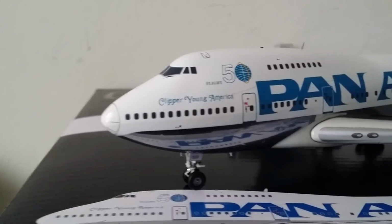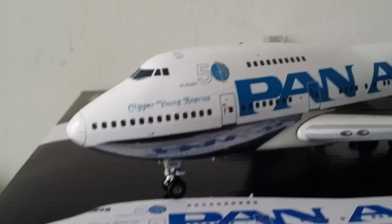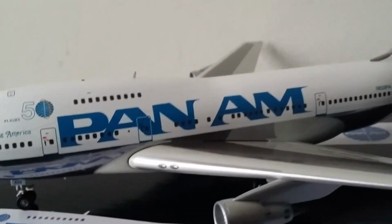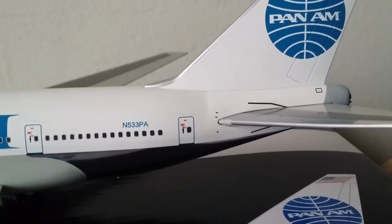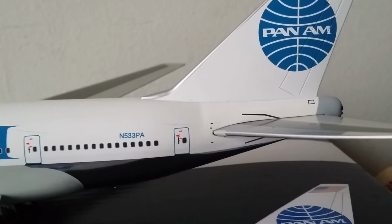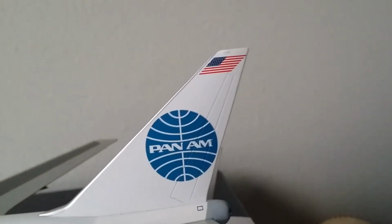There you go. That's the front of the aircraft right there. Flight 50 means 50 years. Then there's Clipper Young America. Then there's the big billboard Pan Am Livery there. Then there's the registration number, November 533 Papa Alpha, N533PA. And then, of course, there's the infamous Pan Am logo. And then there's the American flag on the tail. Pretty awesome there.